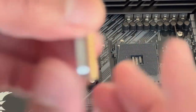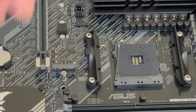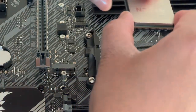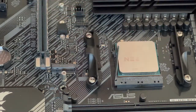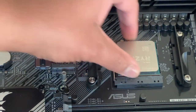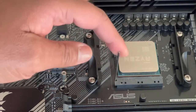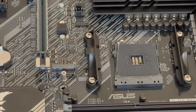So what you do, again, there's a triangle here. You want to line this up, that triangle with it. So all you have to do is literally just place it on there, and it should fall into place. Let gravity have its effect. No need to push it. And then you simply just go down from here and lock it into place. If you want to verify that it's installed correctly, all you have to do is take that and lift it up. That clacks back, and you pull it out, and you take a look, and you're good to go.